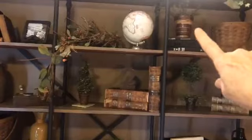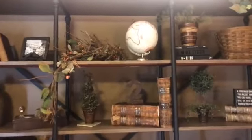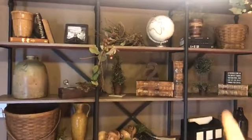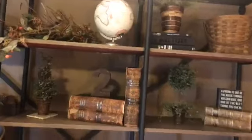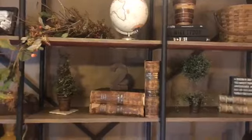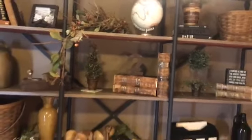There's a lot of things here. This wooden container was hers. The baskets were hers. So we brought in the globe, again pulling the color from here and the color from the books. We took the jackets off of some of her books that she had in a bookcase in another room. When we do that, we look for the jackets that have the right colors.